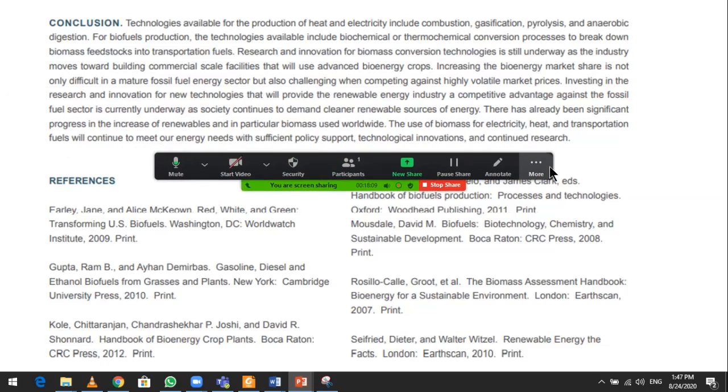So overall, the conclusion is that the transport and electricity technologies available for production of heat and electricity include combustion, gasification, pyrolysis, and anaerobic digestion for biofuel production. The technologies available include biochemical and thermochemical conversion processes to break down the biomass feedstock into profitable fuel. Research and innovation for biomass conversion technology is still underway as the industry moves toward building commercial scale facilities that will use advanced bioenergy products.